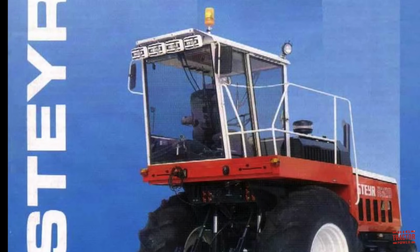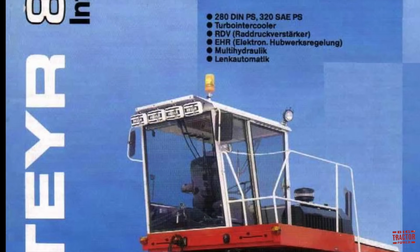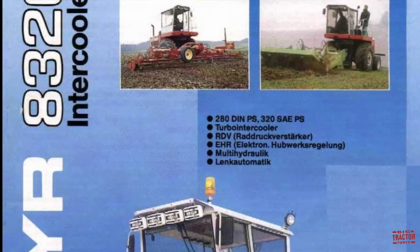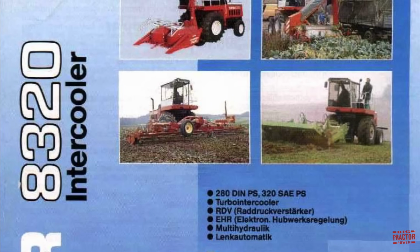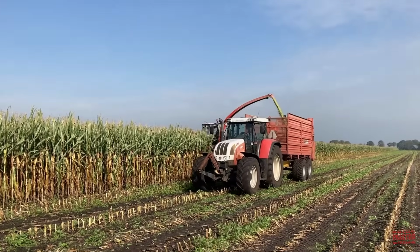It is powered by a 9.7-liter WD-615.85 six-cylinder turbocharged 593 cubic inch engine rated at 280 horsepower. It is fitted with a 100-gallon diesel fuel tank, features a 3-speed hydrostatic transmission, and weighs in at 11,356 pounds.